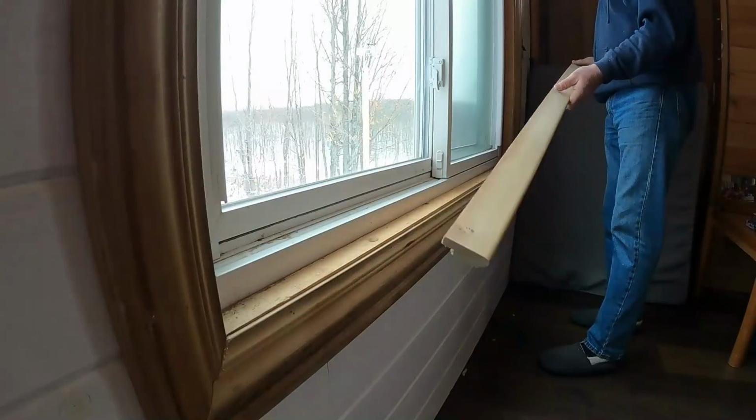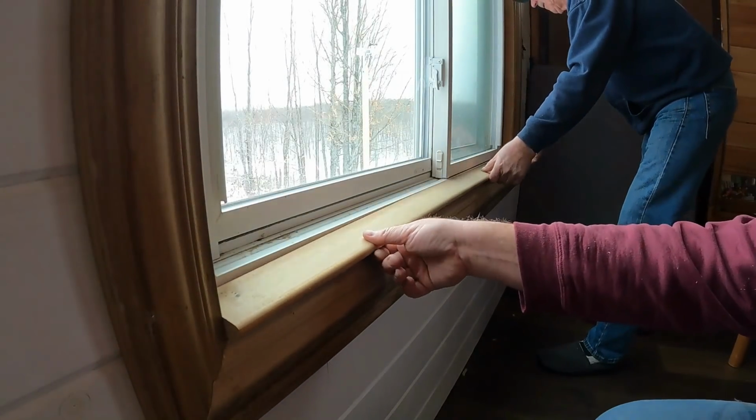Cell cut. Jason and I are going to make sure it fits like a glove.